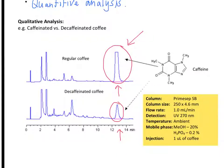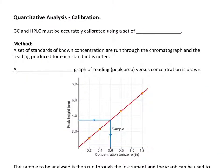Just note the conditions that have been referred to here, the type of column, also the column size, flow rate, the type of detection that's been used, so it's UV light for this particular sample, and the wavelength has been given there, temperature, mobile phase, and also the sample that was injected. So it's important, if you were going to make comparisons, that these same conditions were set up for running a standard.